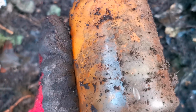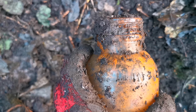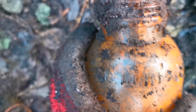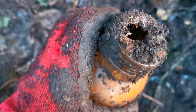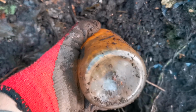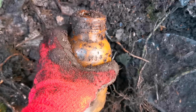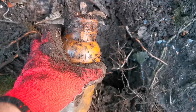Ooh, what we got here? Is it a jar? Is it not? Oh, it's a jar. Here we go. And it's got something on it. Let me go clean it a bit. Oh, looks like it's got Mullins. Mullins food, it's called. That's the inside of it. Well, that's a nice one. Not got that one, so that's going in my bag. Right, I'll see you on the next one.